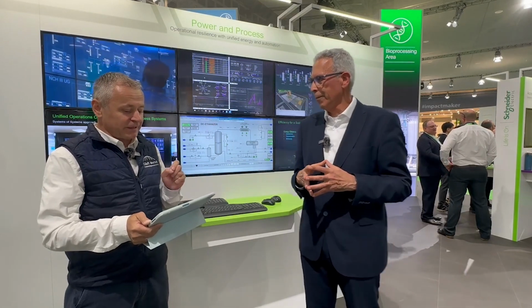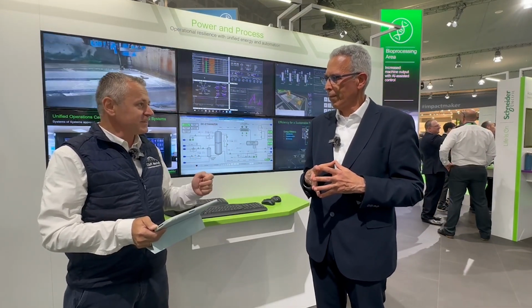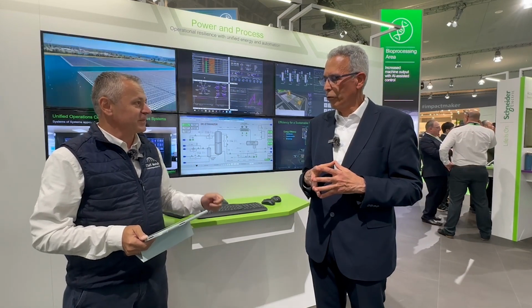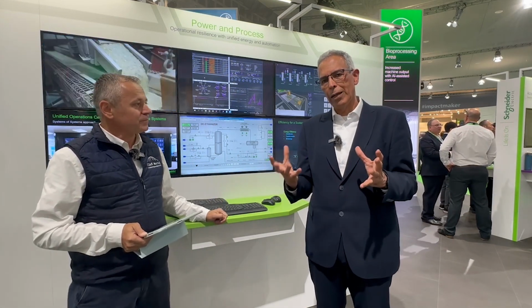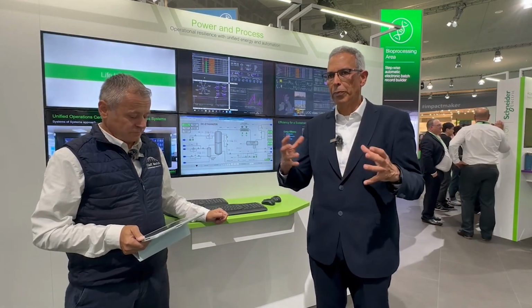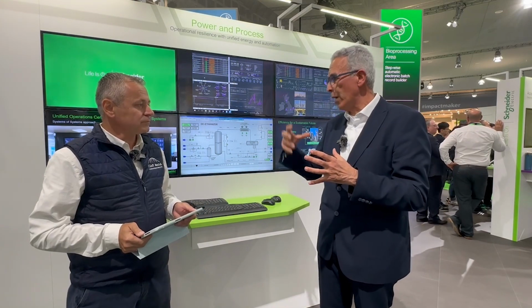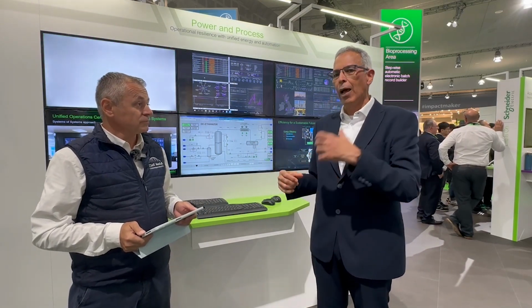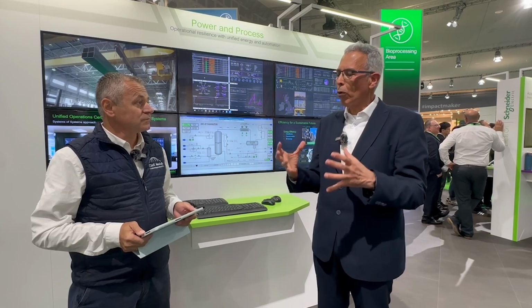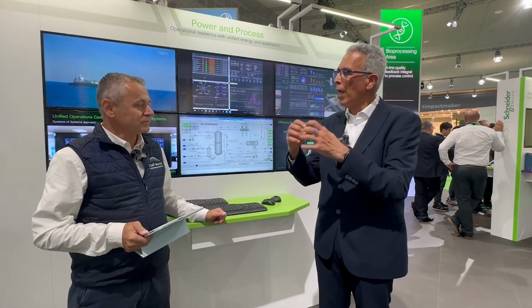And let's maybe double click on a solution called EcoStruxure Power and Process. So what is it, and perhaps how is it unique in a marketplace? Sure. So in Schneider Electric, we're bringing the two domains, as I said, together. So EcoStruxure Power and Process bring not only the hardware connectivity between the EMS system or the energy management system, as well as the process control system, but also bring this up into the software and the simulation.